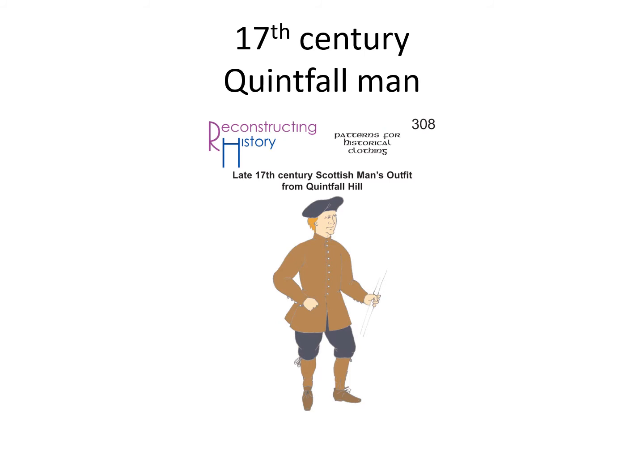On to the 17th century. We're leaping through time here. Conditions in the bog at Quintfall at Leith were ideal for the preservation of the body of a man who met a violent death around the 1600s, and also his clothes.